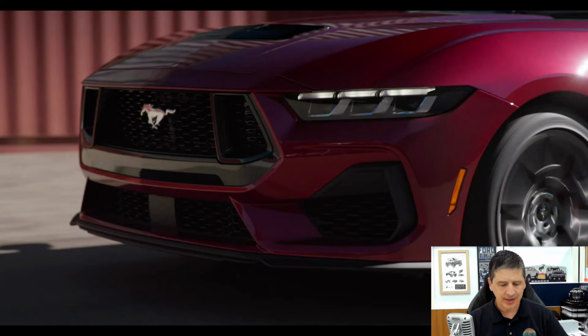Also, you have LED projector headlights with configurable daytime running lights. Those are the bottom three. You see the ones lit up on the top? That's your LED signature lighting. I kind of like how this looks with the three lights up there for the signature lighting, which is pretty cool.